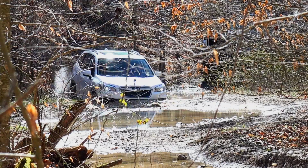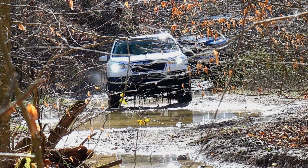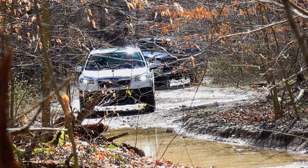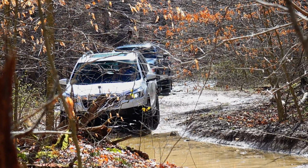The Subaru does have to worry about that, so if it's going to be particularly deep, we'll send the Excursion first, just to check the depth. And ironically, the top of his wheels is about the limit of the depth that the Forester can handle.